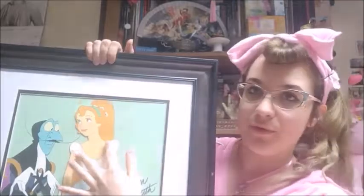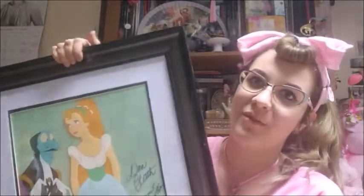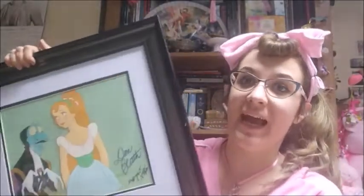These are actually two plastic sheets put together that they drew on, and I put them into one frame because they're signed by Dawn and her mum. I framed it because it's going to hang in my own home one day, because I have no space in my room right now.